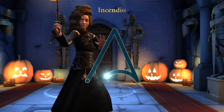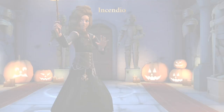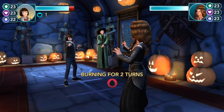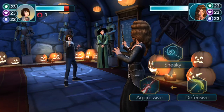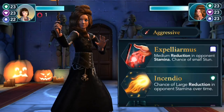Alright, now let's go for Incendio. So basically, if I burn her, it's not really going to do anything. It'll do like the tiniest bit of damage, but... heal, and then he's burn. So, actually, that did do quite a bit of damage, actually. I'm quite surprised.